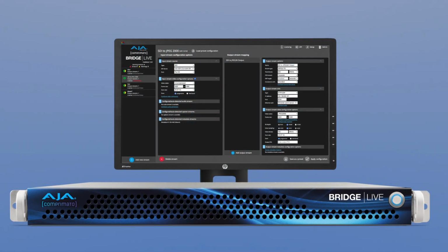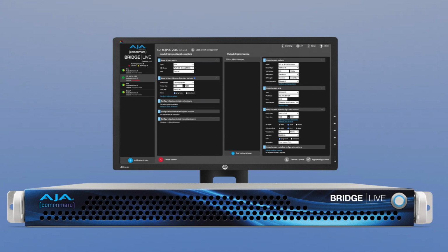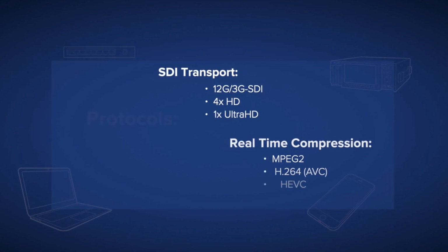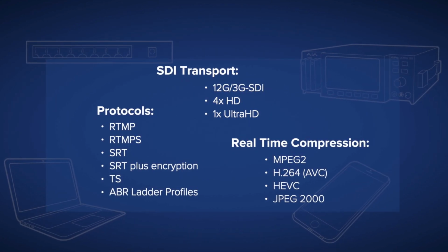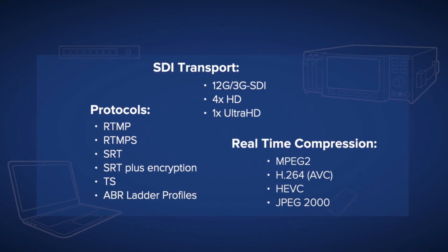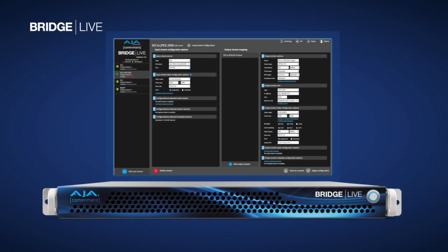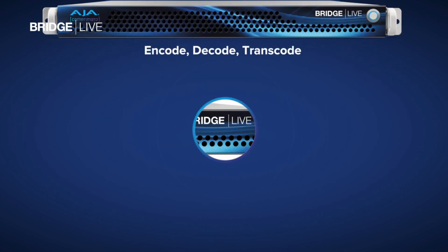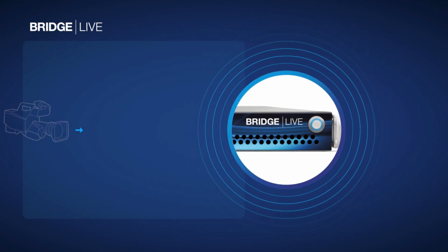So BRIDGE Live, which is our gateway streaming device and handles HEVC and H.264 and MPEG-2 and even JPEG 2000 as an option, is a device that's now been out there for about a year. And this is our second major software update. And the software update adds 2 key features which ties in with the BRIDGE NDI 3G. The first key feature is that it does now indeed support NDI, both coming in and going out.